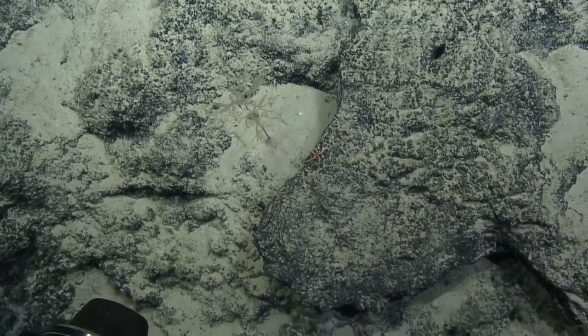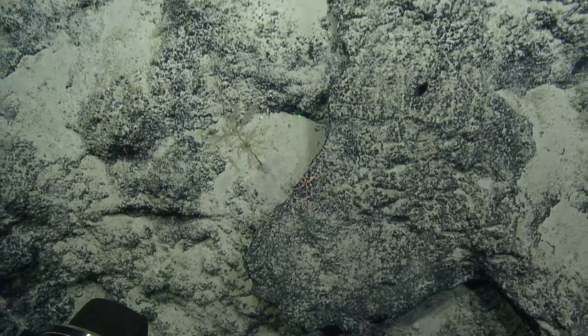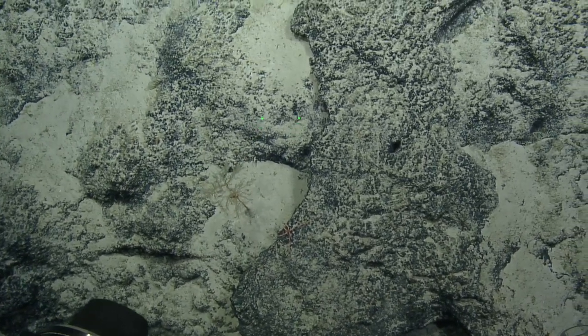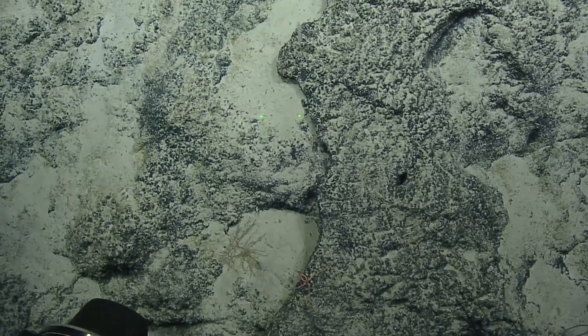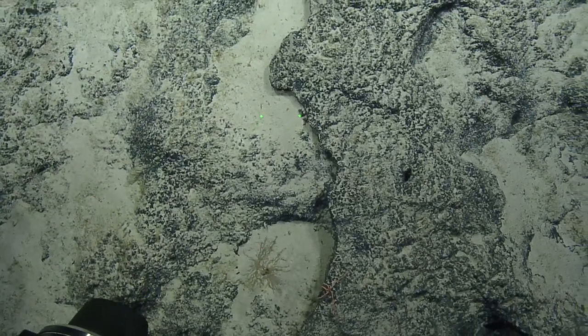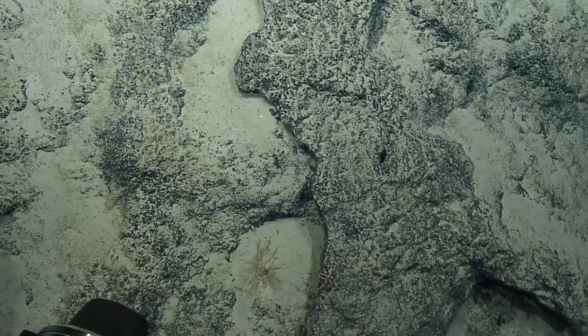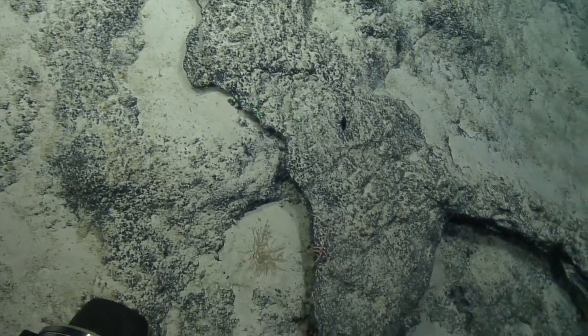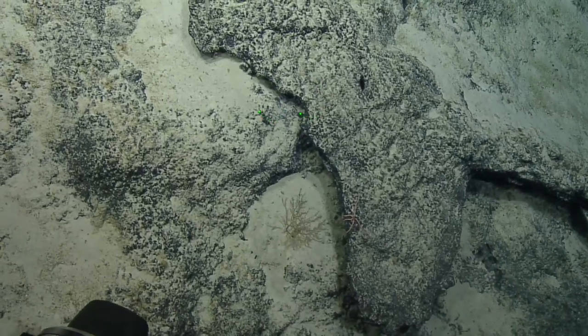Holy mackerel. I think it might be a brittle star. That's the more likely scenario, is a brittle star. But I'm still holding out hope. Yeah. It's kind of hard to tell. That's where our ship stopped.